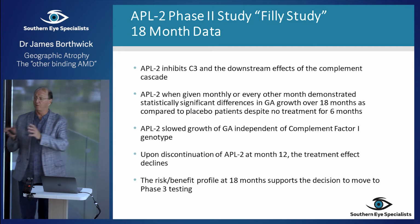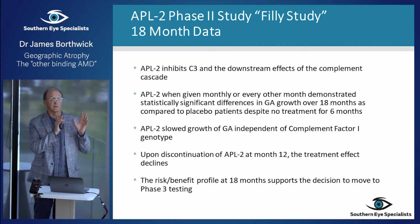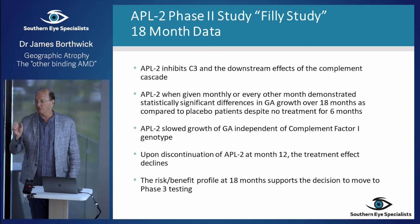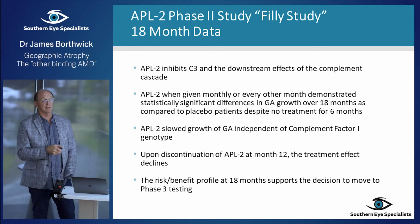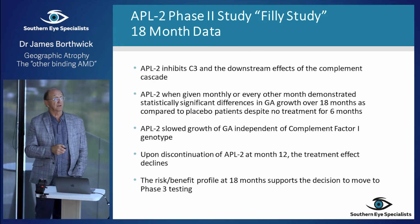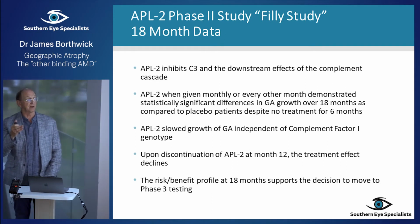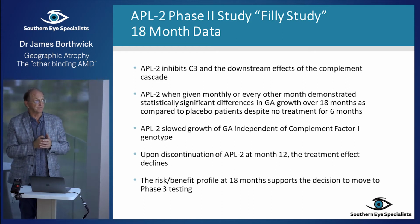And we were also involved in another trial before this one, called the FILLY trial, which was the phase 2 study. You're probably all aware now of phase 1, phase 2, phase 3 because of all the COVID studies with injections. Phase 2 was the smaller study to see if it was worth going on to a bigger trial. As I say, it inhibits C3 and stops the complement cascade. In the study they were given an injection either every month or every other month, and they were followed for 18 months and compared to those people who didn't get the injection.